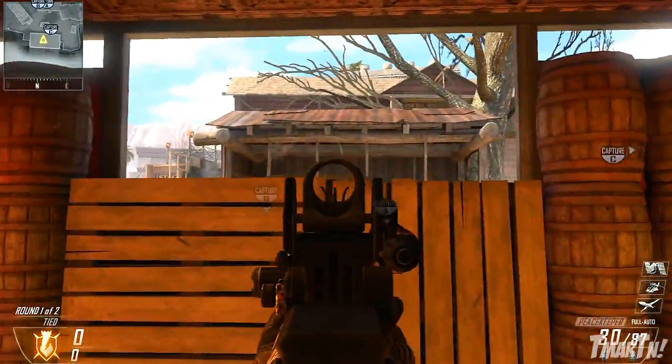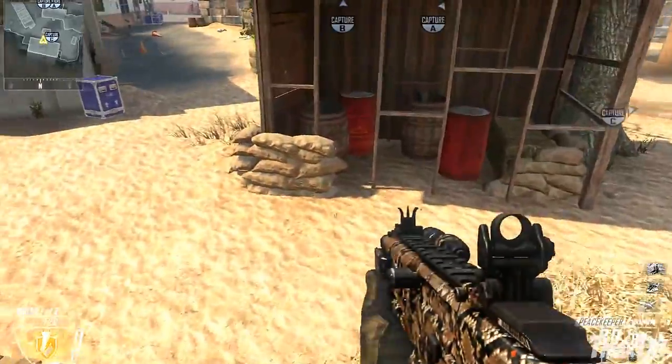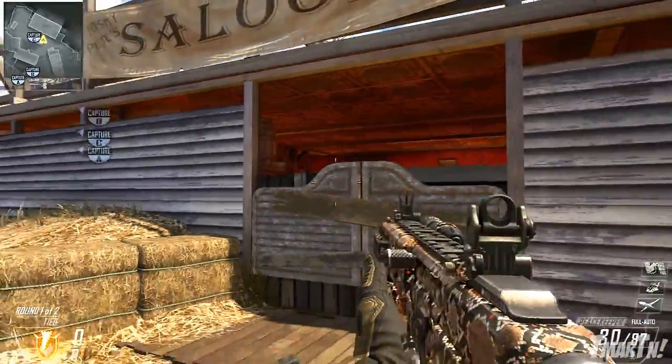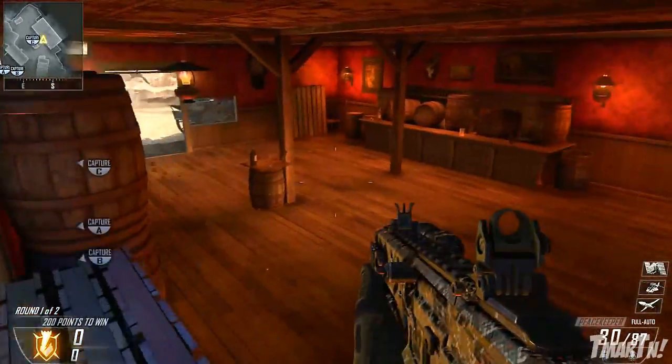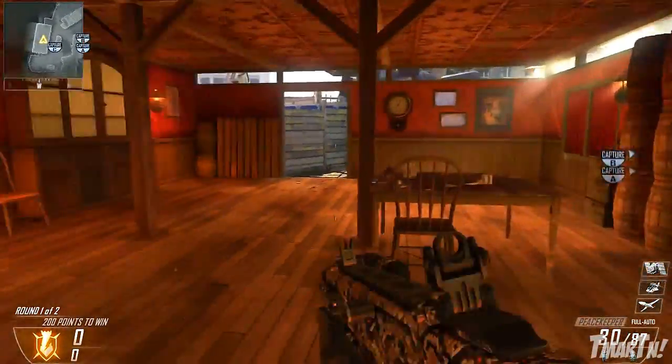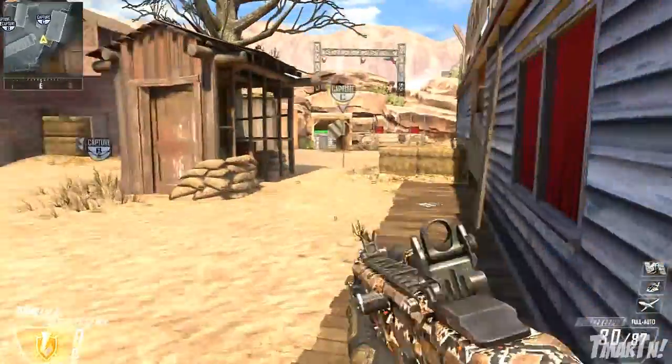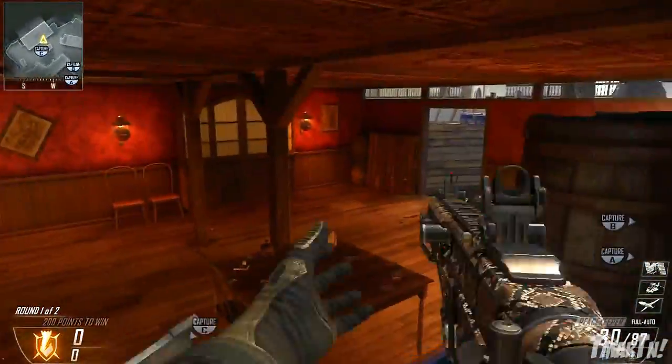One is this little hop through right here. You can hop through it on both sides, and most people don't know about this. It doesn't really look like something you would be able to hop through, but it's really useful in case enemies are inside the saloon and you don't want to come in the main door. You can hop through there, and typically you'll be able to take them by surprise and take them out.